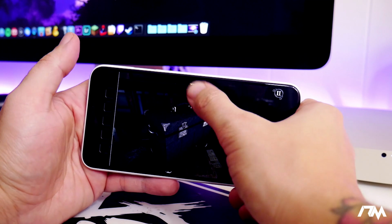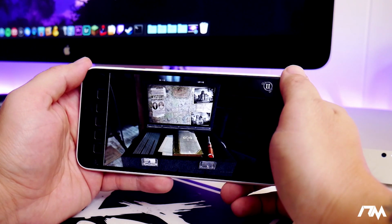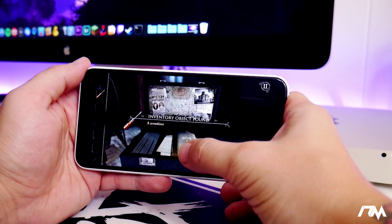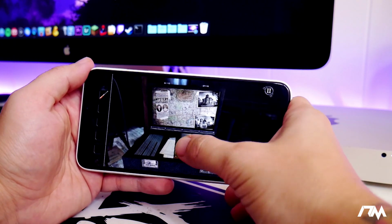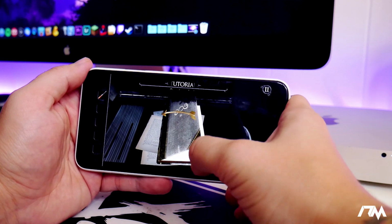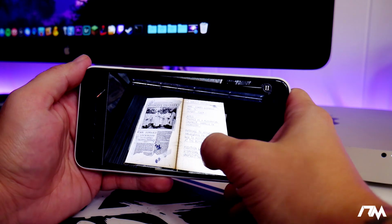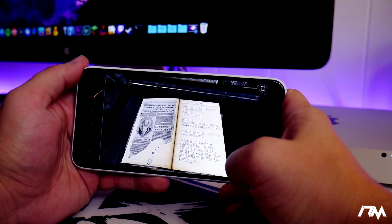Obviously on this first kind of beginner room, it's pretty easy to figure it out as you go, but it's still a very creepy game. Lots of creepy noises in the background, creepy jump scares, and some very hard puzzles to figure out. Very unique gameplay. Again, that's The Room: Old Sins.